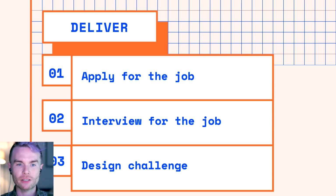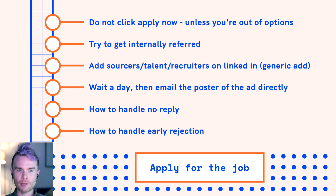So now it's time to apply for the job and interview for the job and deal with the design challenge. So quickly, applying for the job. Do not click apply now unless you're out of options. Try to get internally referred or go through a headhunter or a recruiter that you know, or somebody internal who can recommend you. You can add sources, talent, or recruiters or LinkedIn contacts now.